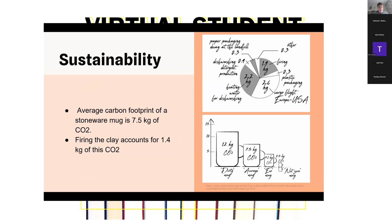Through her research, she found that the average carbon footprint of a stoneware mug is about 7.5 kilograms of CO2. This covers all stages of the life cycle of a mug: raw material extraction for glaze, clay, and packaging, as well as local transport of these goods to the studio, manufacture of the mugs at the studio, and dishwashing of the mug. Firing the clay accounts for about 1.4 kilograms of the CO2.